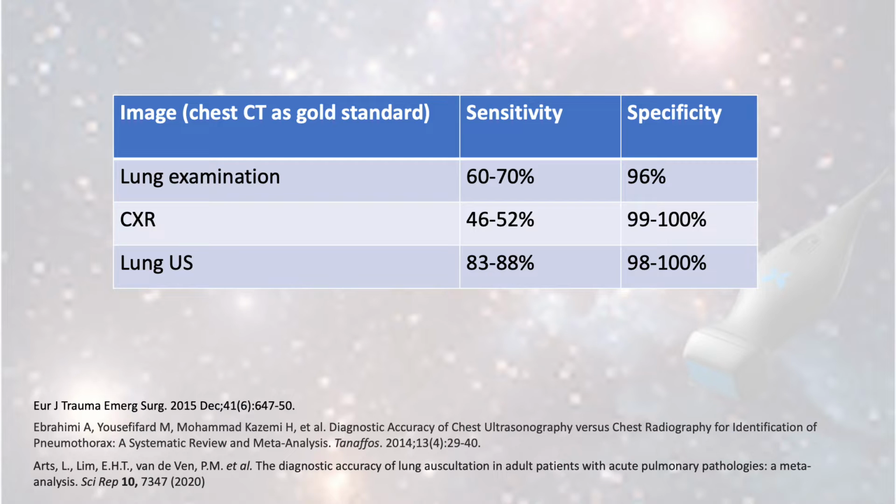As you can see, ultrasound is superior to chest X-ray and physical examination when it comes to the ability to detect pneumothorax. So sensitivity is really high. Specificity is quite similar among the three of them.